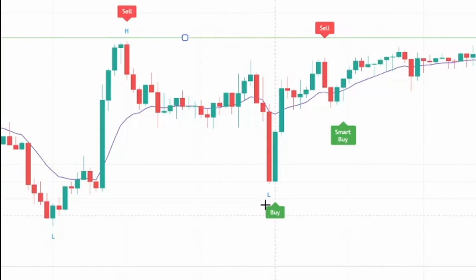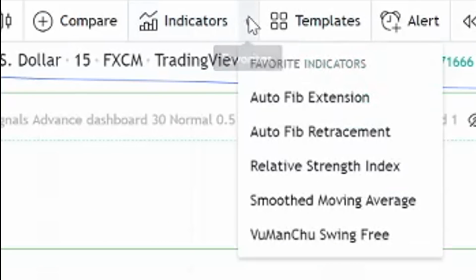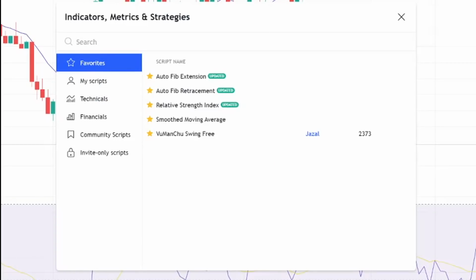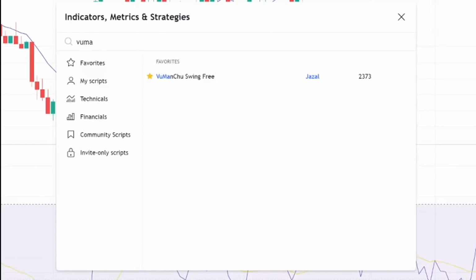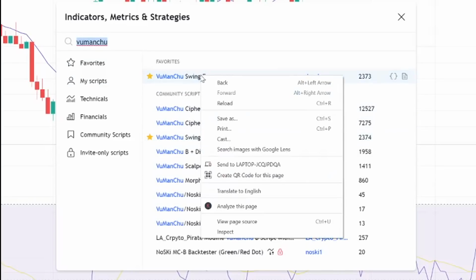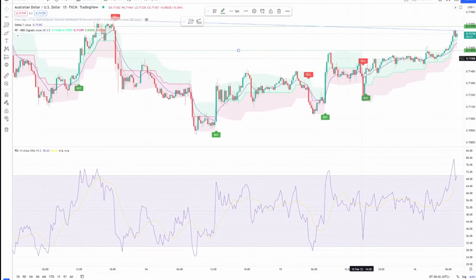But now the final part that I wanted to show you is the bonus on how you can get this indicator over here that literally tells you when to buy and sell. So let me just turn it off. What you're going to do is click on indicators over here. It'll pop up with the indicator tab. You want to search Fu Manchu and look for the one that says Fu Manchu Swing Free by Giselle. Click on it and have a look at your chart. It will then tell you when to buy and sell.